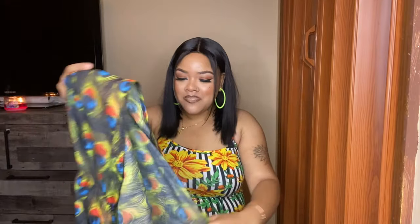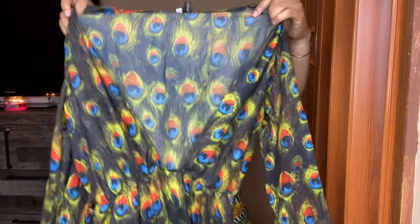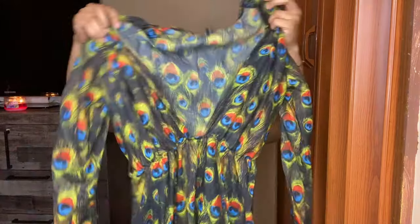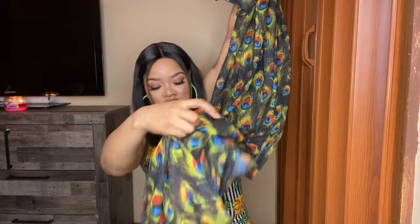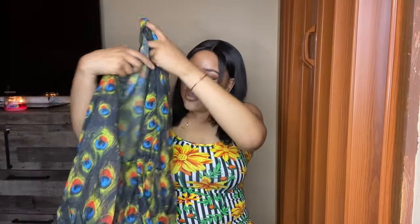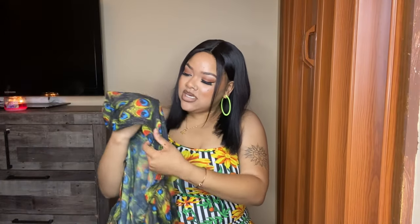Next is this dress. Well, one of the dresses that I got for my birthday. Oh, I'm so excited. It's so cute. Oh my goodness. Oh my gosh. Look at this. It's long sleeve. And it's really, really long. I'm gonna have to show you guys when I try it on, but it's super cute. I'm really excited about it. It is a bit sheer, but let's see how it looks on, because I feel like you can make it do. This could be used as a cover up.